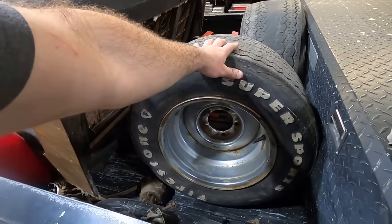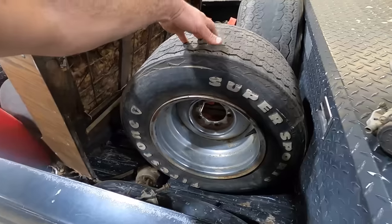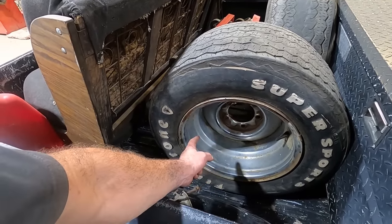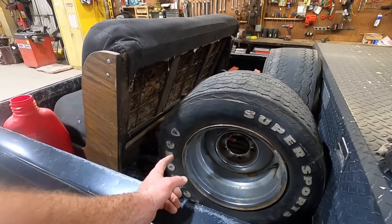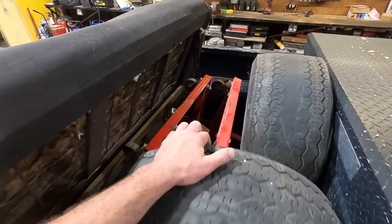Got some 5-on-5.5 chrome reverses with some Firestone Super Sports L60-15s. You know me, I like wheels, especially when they're chrome reverses and they're 5-on-5.5, which is kind of hard to find decent sized wheels for. Those will make some cool rollers just for mocking something up, or you can always get them re-chromed if you really wanted to get crazy.